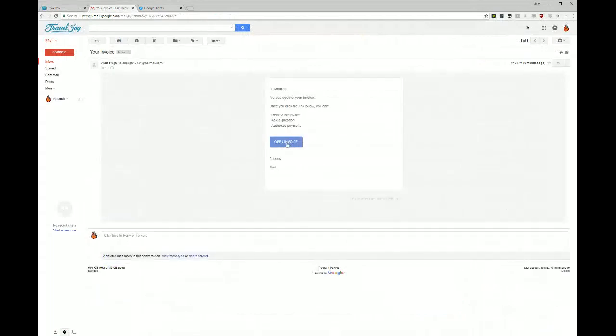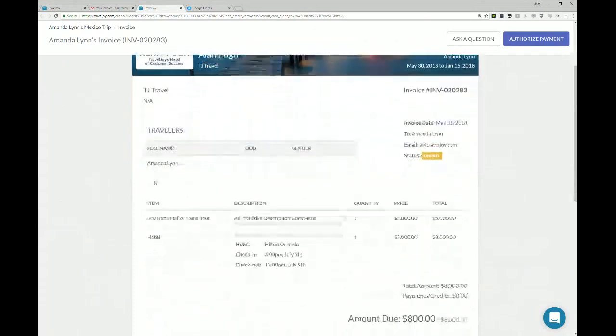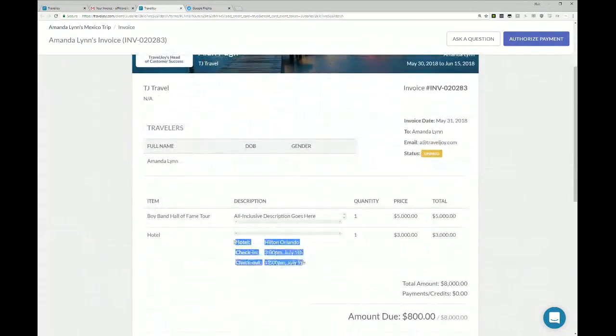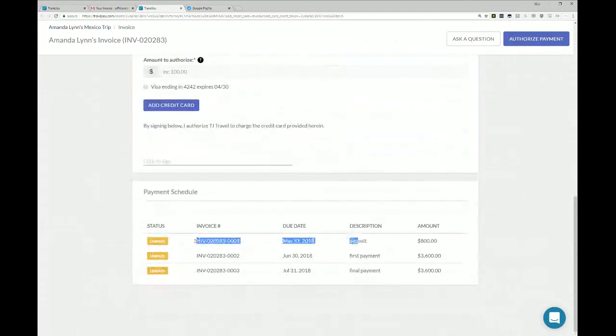Client opens it up. This is going to look a little bit different than the direct invoice because this is an authorization, technically, not an actual transaction. They're still going to see their name at the top. They're still going to see all these details. Remember earlier we put in these extra details. They're going to be able to see all that. And it's going to say amount due is $800 out of $8,000 because that is the next payment that's due.